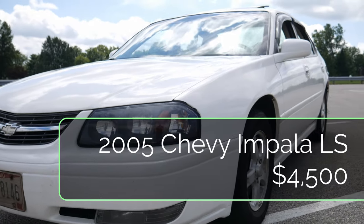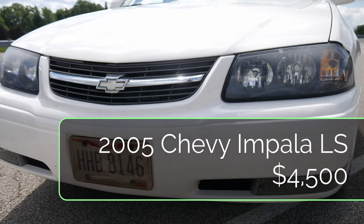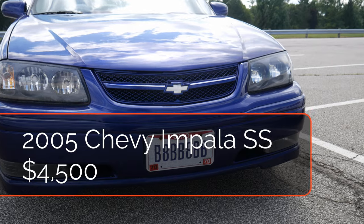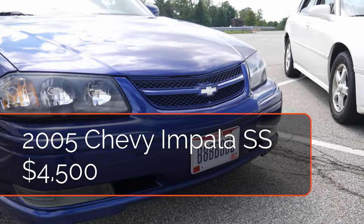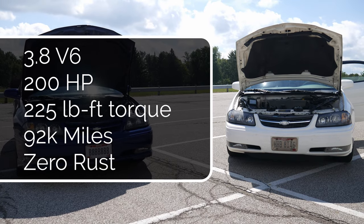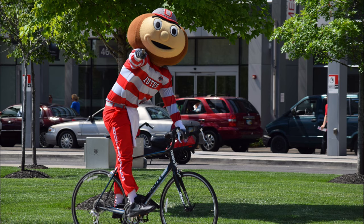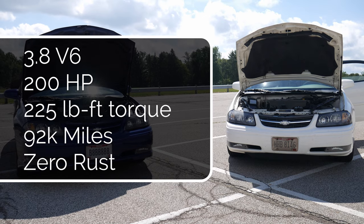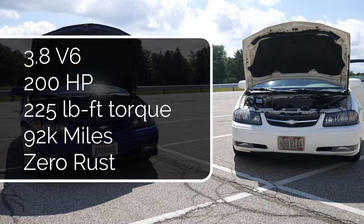I have found a 2005 Impala LS. It is the mid-grade of the Impalas. And I, for $4,500, have got a 2005 Impala SS, which is the highest grade model of this particular year. The LS that I have located has approximately 92,000 miles on it. It's found here in Central Ohio, like all the cars that we do. More importantly, this particular car that I have found has zero rust, both on the body and underneath it.